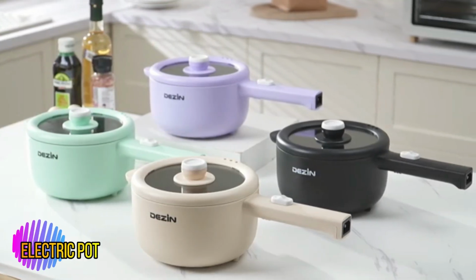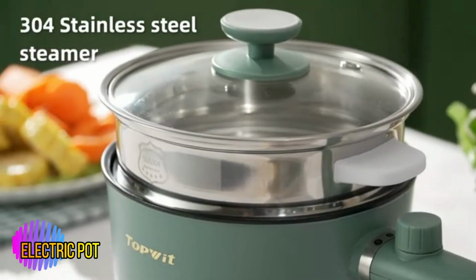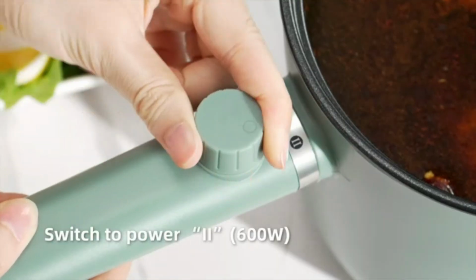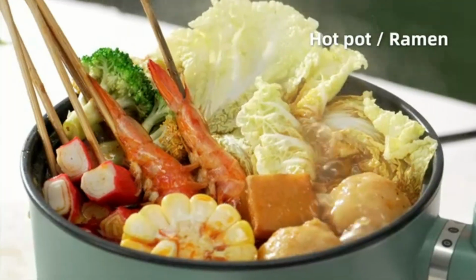Electric pot. Dual power electric cooker. This multifunctional hot pot has a dual power adjustable design. It can help you easily fry and replace various traditional stove kitchenware.